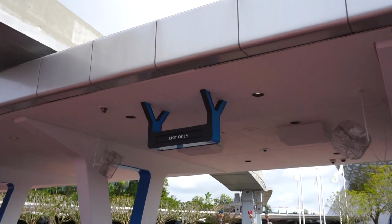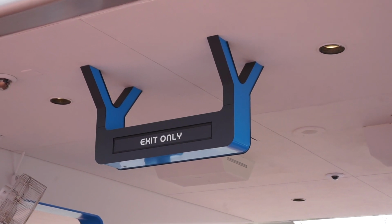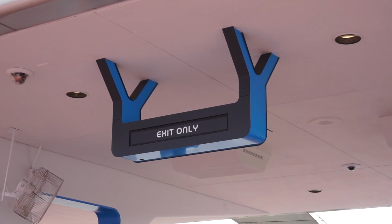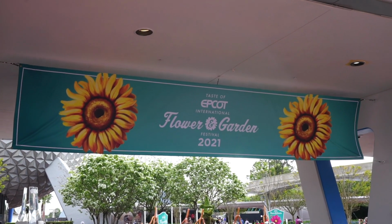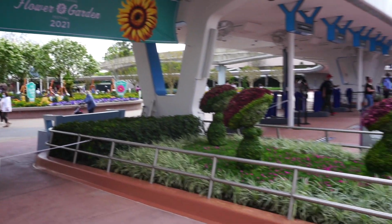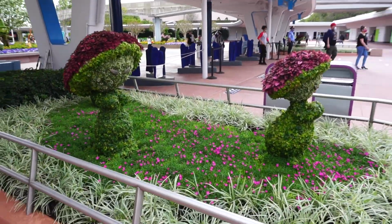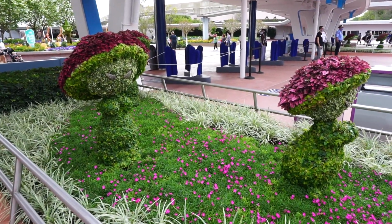They've also updated the entrance and exit. I like that, the little blue and gray. And the white font is the new Epcot font, the new font they're using for Epcot, I guess you could say. I dig it. But yes, the Flower and Garden Festival 2021 is still going on, so there are topiaries here in the front entrance, but we're still going to be able to see a lot of the new stuff. It's just going to be nice to have some topiaries also in the mix.